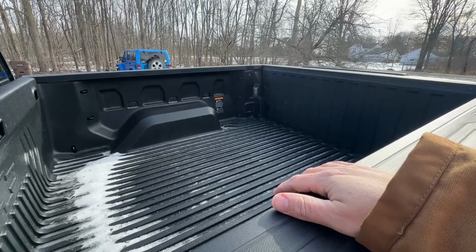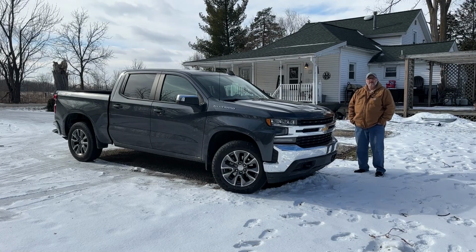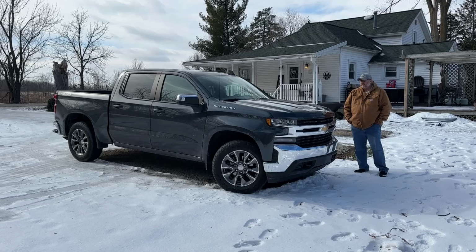So that's basically it for the truck here, guys. Just a real quick walk around. If you're interested in buying one, obviously go ahead and buy it. Now, I could have went with a 5.3, but it would have been another $3,000 more. I was looking at a whole bunch of dealerships, and that was a consensus. If you wanted the V8, the 5.3, it was going to be about $3,000 more.